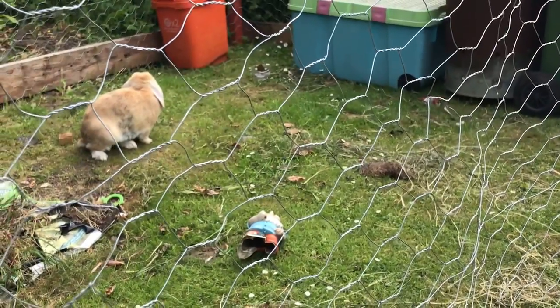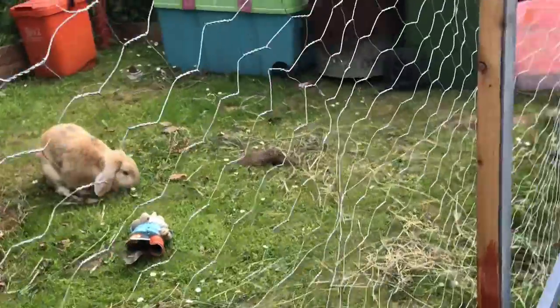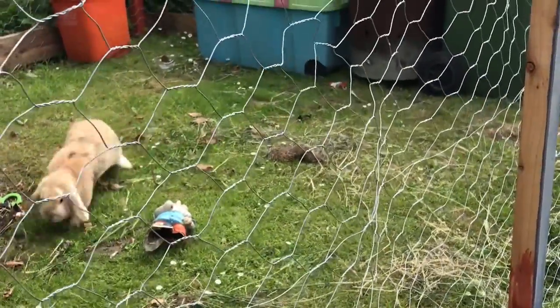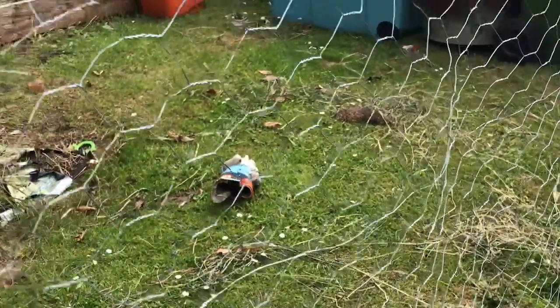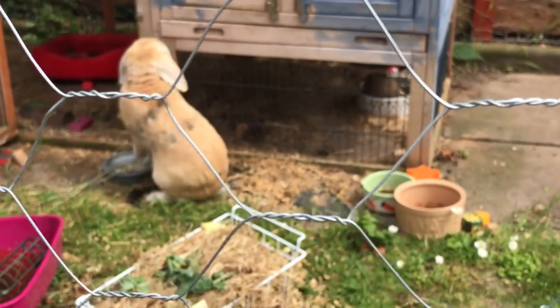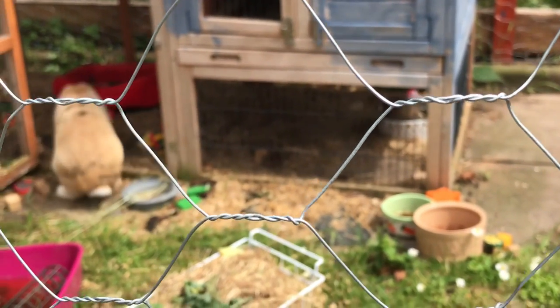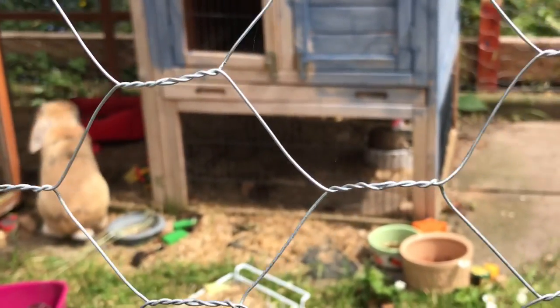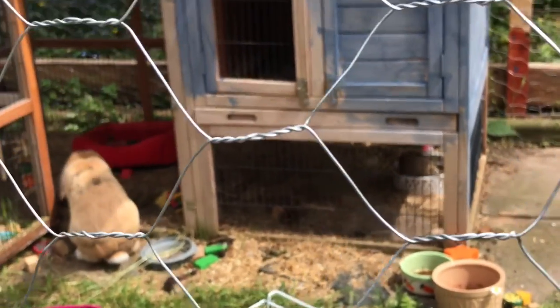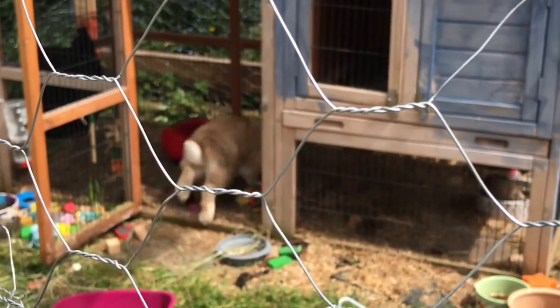Not going to bother, dog barking. She looked at the rabbit, not bothered one bit about the dog barking. She gained the idea that the dog can't catch her, because before she could just run around in the garden and I'd have the dog on a lead, but I don't anymore, so that's good.